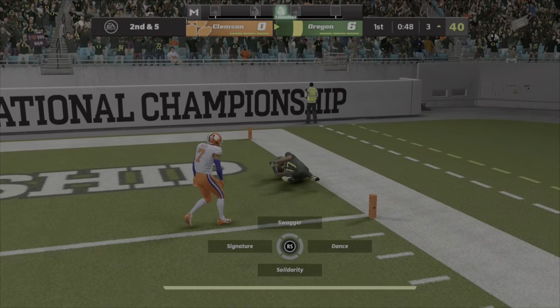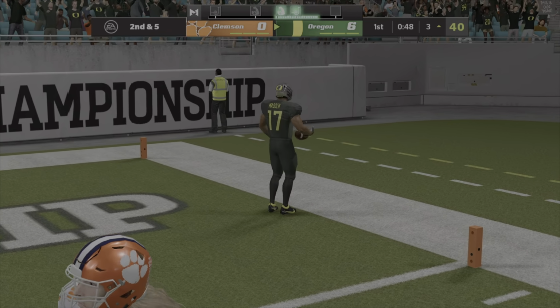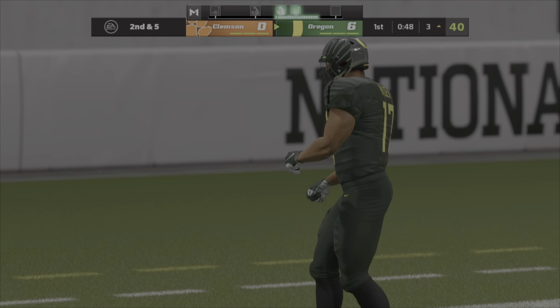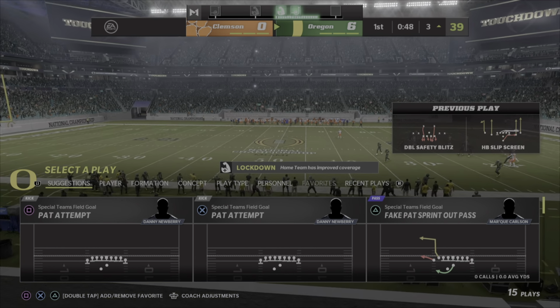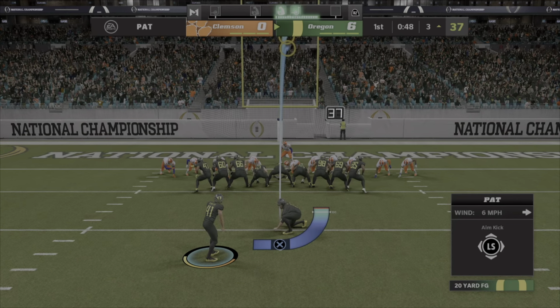Unable to corral him, he slips through, and he will score. Touchdown. A nice solid drive right there. A great effort, 34 yards. And the Ducks have taken the early lead.